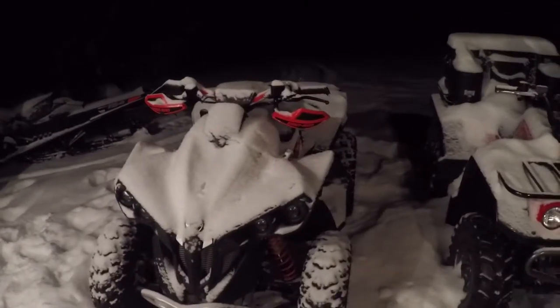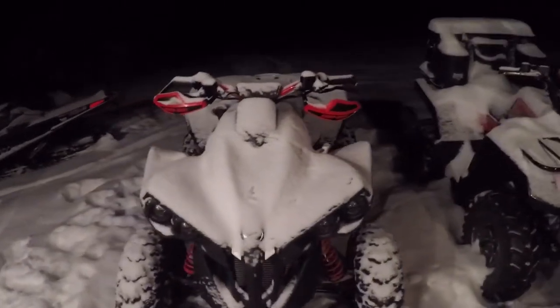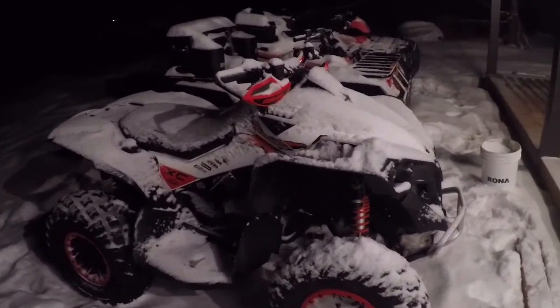But anyway, this is it. This is the 2016 Renegade 1000 XC. It's a great quad. It's white and black, so, you know, awesome colors. I've actually got some clips of me riding it. I'm gonna put them up right now.